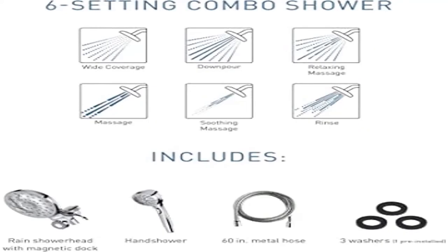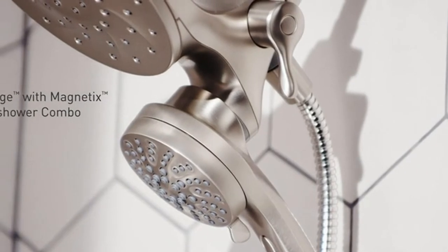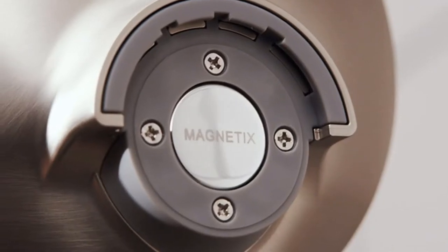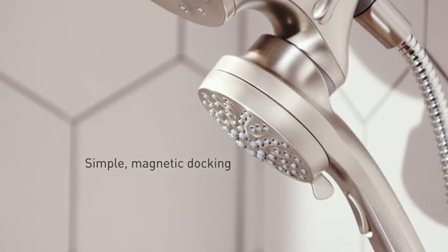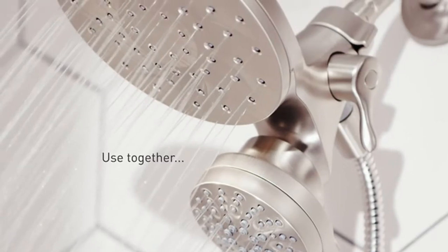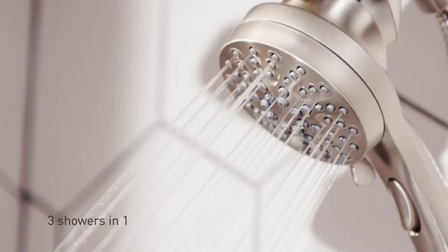Three product name: Moen Engage Magnetix Spot Resist Brushed Nickel Multifunction Hand Shower. Product details: Brand Moen. Style transitional. Shape round. Material nickel. Finish type brushed. Setting type rain, pause, massage. Spot resistant, spot resist nickel finish resists fingerprints and water spots for a cleaner looking bath.